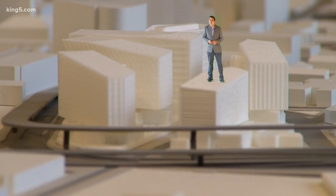The developer Urban Visions expects S to break ground in 2019 and to be open in 2021. Plenty of room here for a tech tenant. In Seattle, I'm Ryan Takeo, King 5 News.